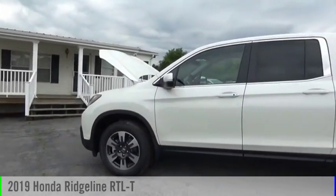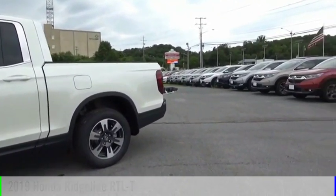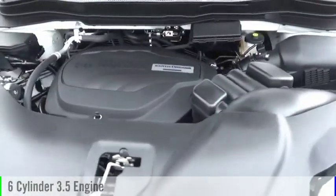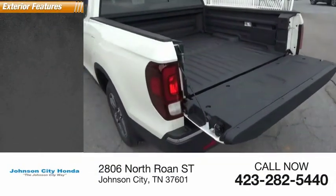We are pleased to show you the 2019 Ridgeline. This vehicle is powered by an all-wheel drive, six-cylinder, 3.5-liter engine, and comes with a six-speed automatic transmission. Here are some of this vehicle's great options.